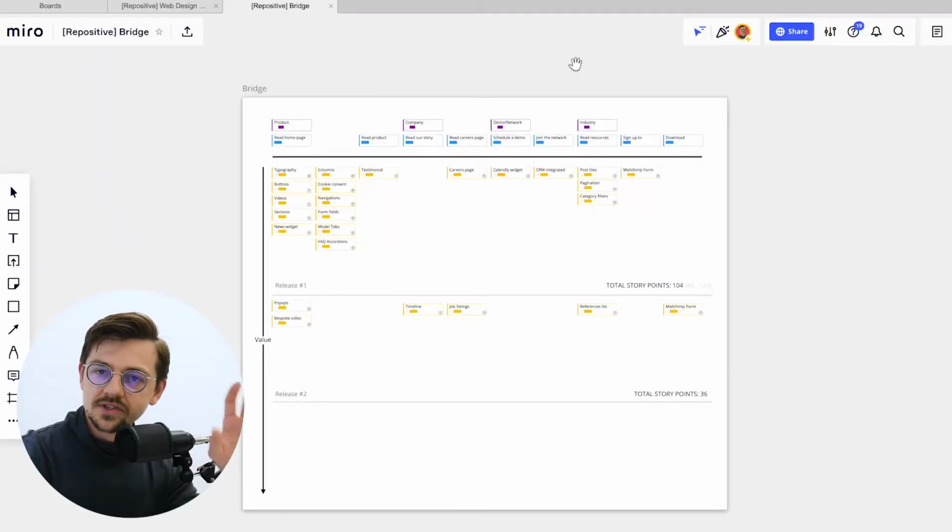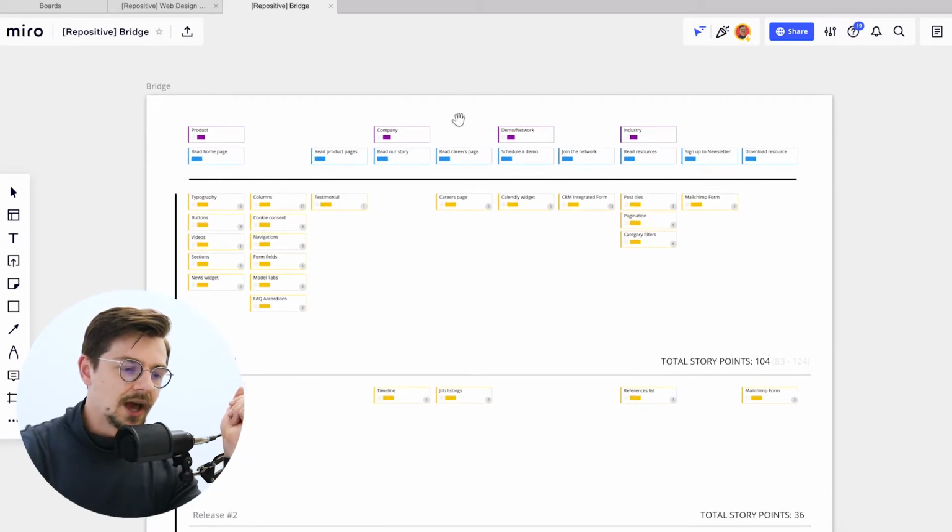proceeded to what we call the bridge, which is basically transition from the prototyping to production. We just call it a clever name. So here is the bridge that we use. Without going into detail, we do have a separate video on it if you're interested, or just call me and I'll take you through it.